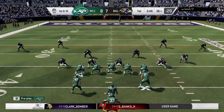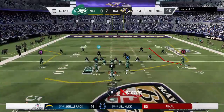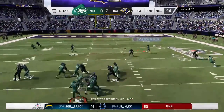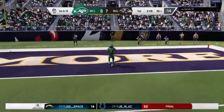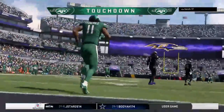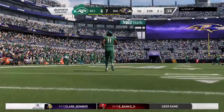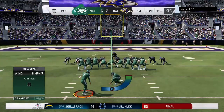So in Raven territory now. Here's a 1st and 10 at the 36. Throwing is Wilson. He gets it into the hands of Larry Fitzgerald. And all the way in. Touchdown, New York. Larry Fitzgerald. 36 yards. As his guys are on the board here in this first quarter.